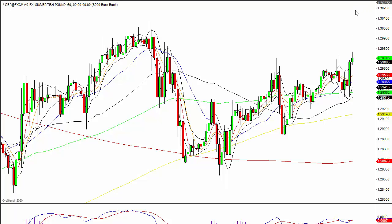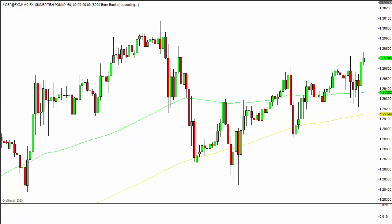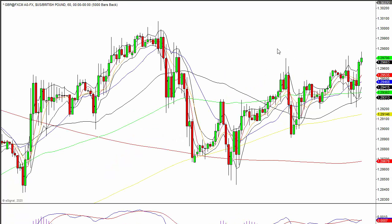What we're looking for with the second one is somewhere up around about 130.20, because the daily 50, remember, is up at 130.24, 25 even. So just a little bit ahead of that. So that's what I'm up to with that.